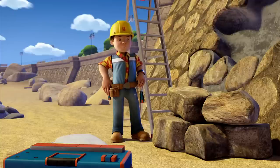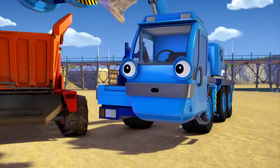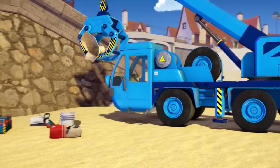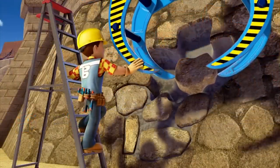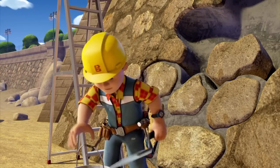Why don't you put all the driftwood in one neat pile near the ramp, Lofty? And then you can decide what to do with it later. Okay, Bob. And then would you come and help me put this stone back in the wall? Will do, Bob. Good work, Lofty. Thanks.